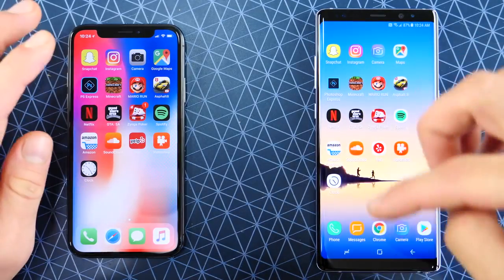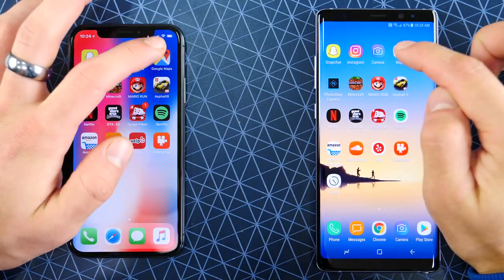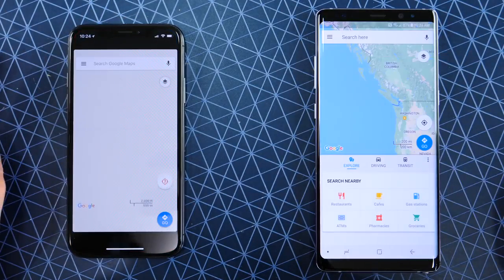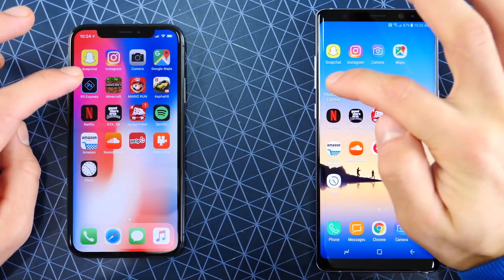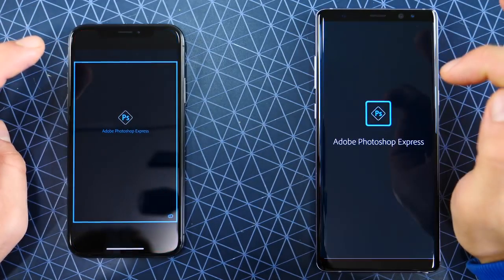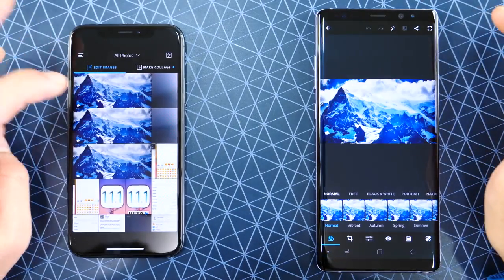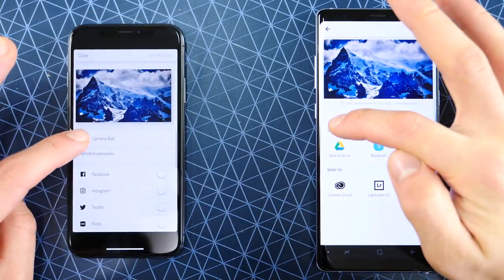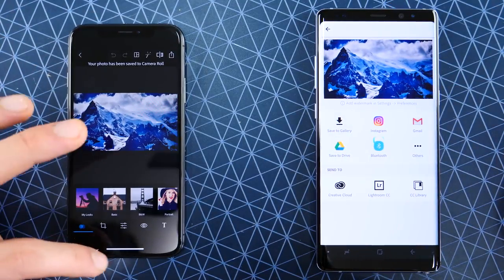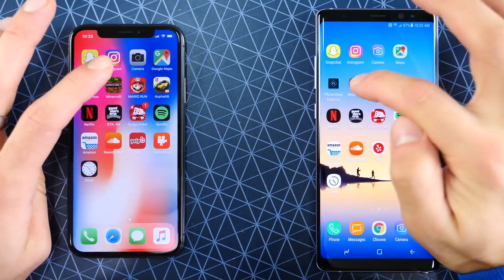Man, it takes a while to get used to pressing something versus just swiping up to go home. And Maps, 1, 2. And Galaxy. So web-based apps, this one seems to like them a little bit better. Let's try Photoshop. Hangs just a little bit on the Note 8, and then getting back into the project and exporting it on both. So 1, 2.